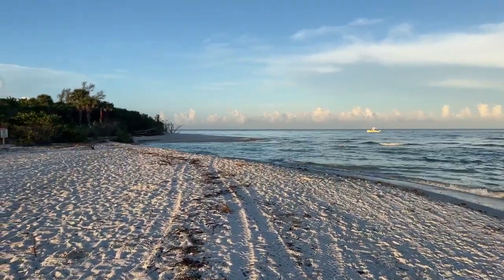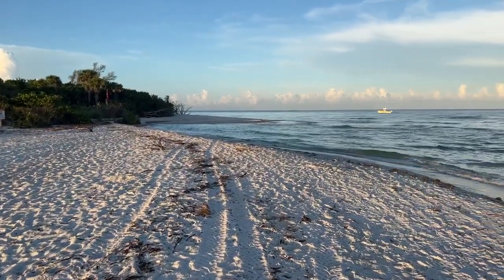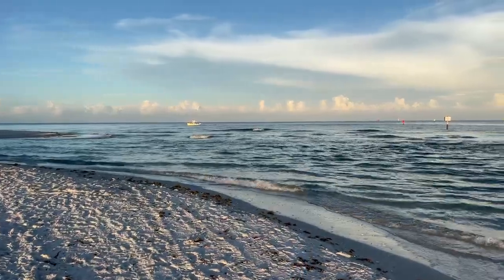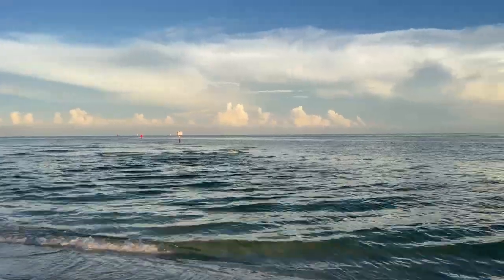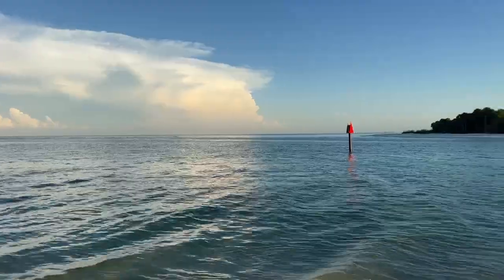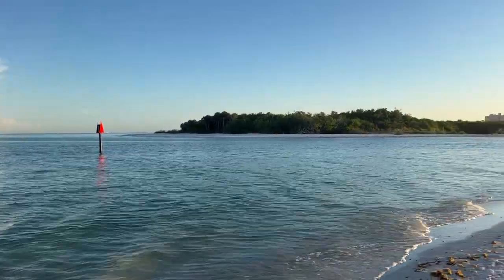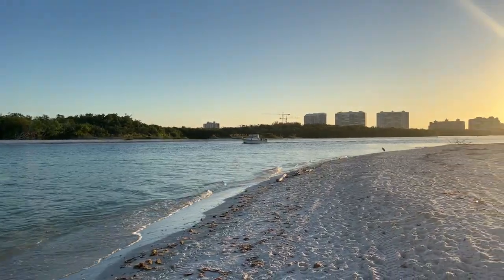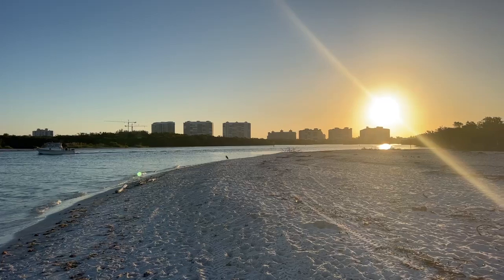I did not hear the Rangers come out here yet this morning. I don't know how I missed them. They might be busy checking sea turtle nests. Wouldn't that be nice?